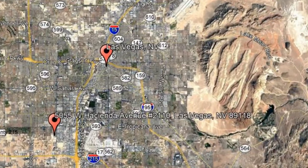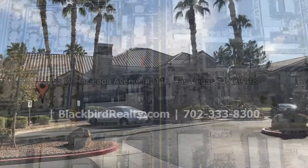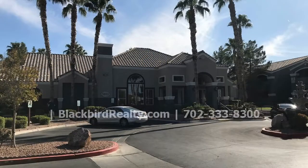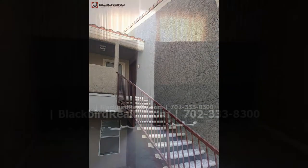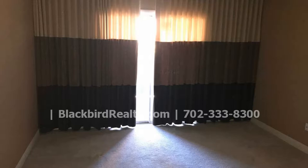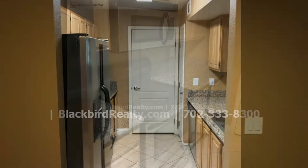5055 West Hacienda Avenue, Unit 2110, Las Vegas, Nevada. This one-bedroom property in Las Vegas is a steal. This second-floor unit features a living room with balcony drapes. The kitchen has granite countertops, a pantry, and lots of cabinets for storage.